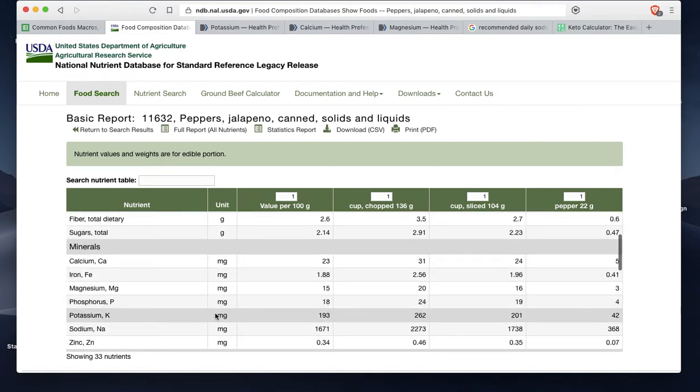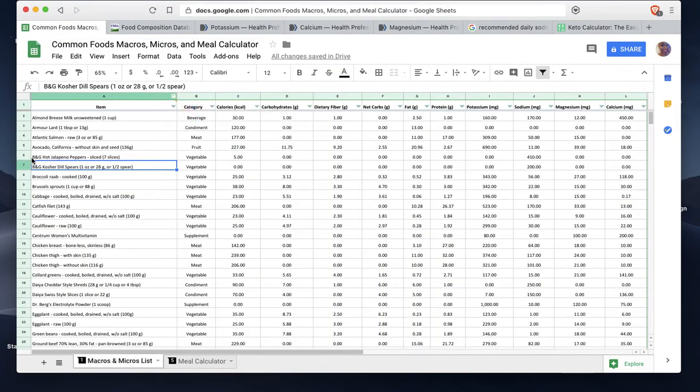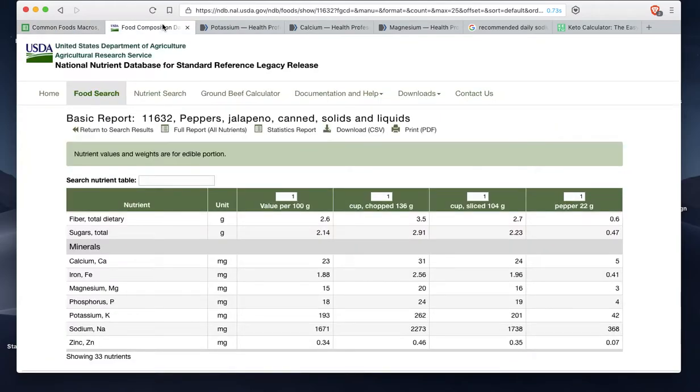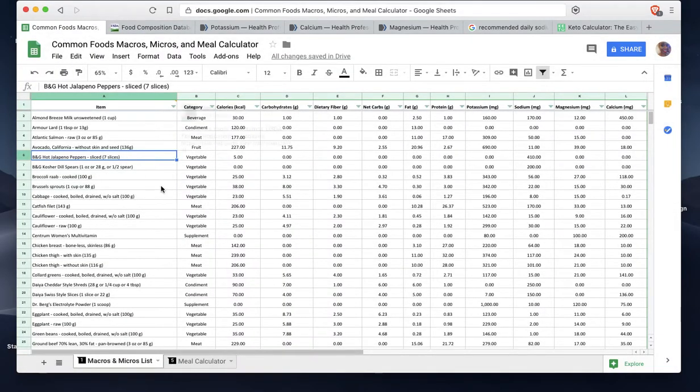You'll see here that it says jalapenos have some potassium in them, which is great. But B&G says that their jalapenos have no potassium. So I didn't want to include the USDA's information for branded products, in the event that they really have no potassium. I don't want to change my daily intake or not get enough potassium by using the wrong numbers.